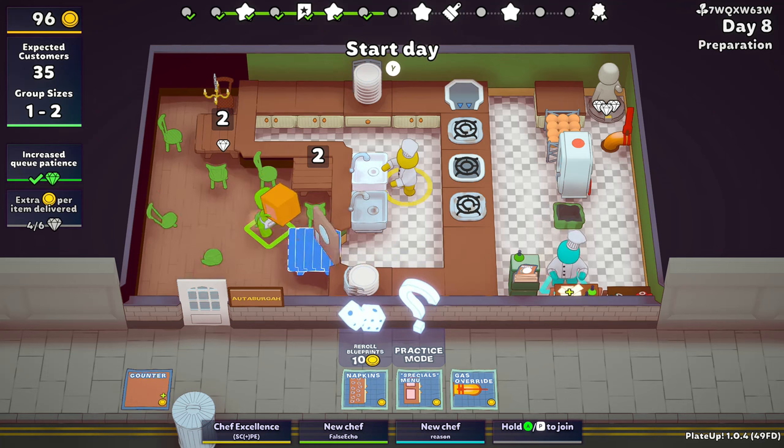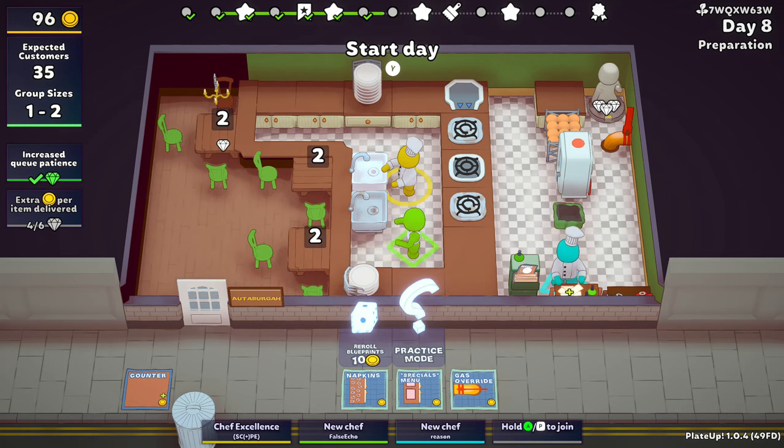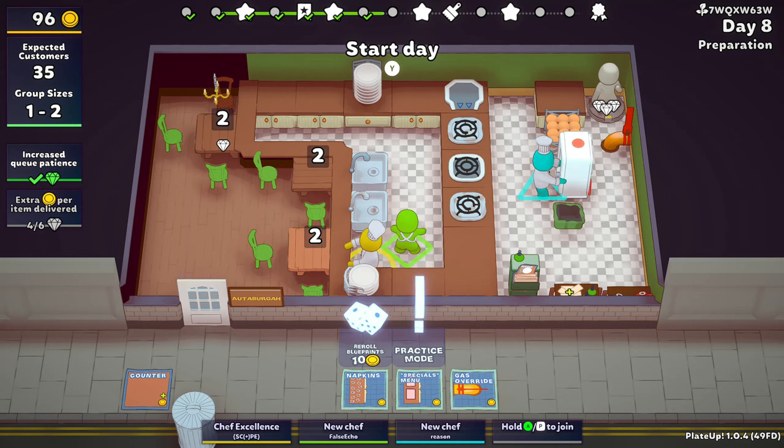You need a counter? I should start off double burgers and we'll do the upgrade later. I don't think we need a counter. All right. It's a freezer. Or you end up doing an upgrade for it. Yeah, we're good.